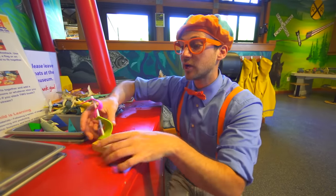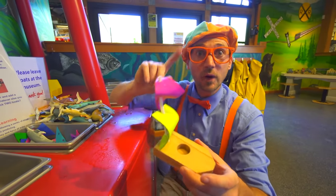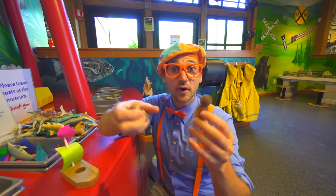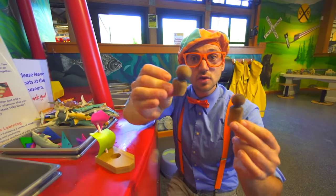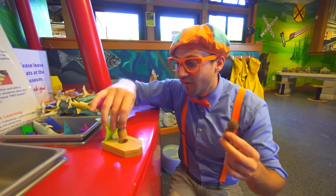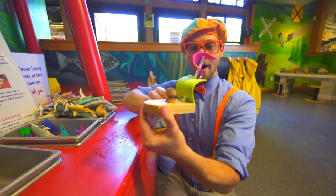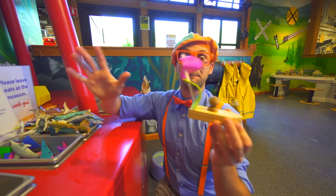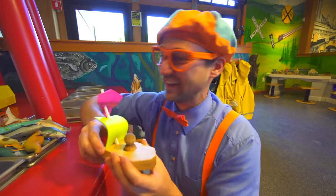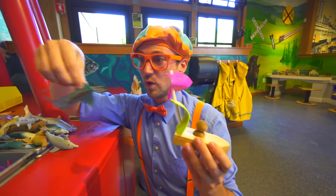Oh, there we go. Look at that. What a beautiful boat. But wait a second. We need a person inside. Do you want this one or this one? Let's do this one. Okay. How does that look? Whoa. It's so boatiful. That's funny. Okay, and then let's take a giant squid.